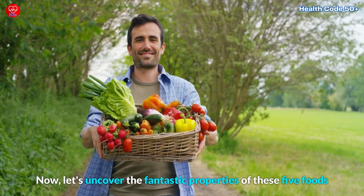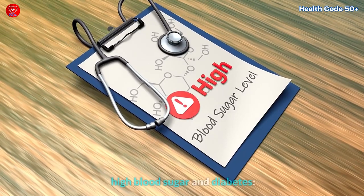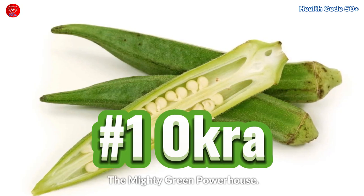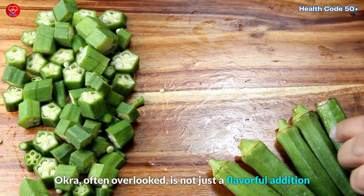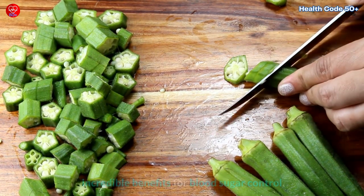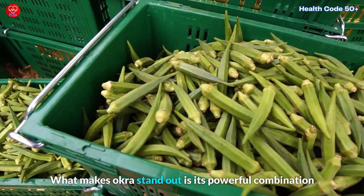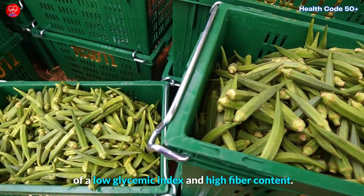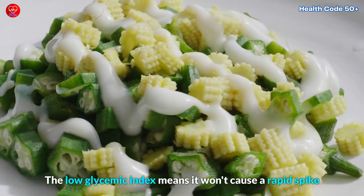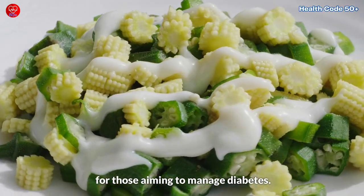Now, let's uncover the fantastic properties of these 5 foods that can be your allies in the battle against high blood sugar and diabetes. 1. Okra, the mighty green powerhouse. Okra, often overlooked, is not just a flavorful addition to your gumbo, but a nutritional powerhouse with incredible benefits for blood sugar control. What makes okra stand out is its powerful combination of a low glycemic index and high fiber content. The low glycemic index means it won't cause a rapid spike in blood sugar levels, making it an excellent choice for those aiming to manage diabetes.